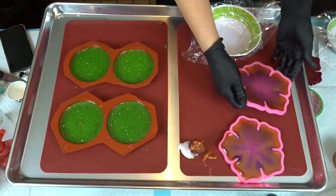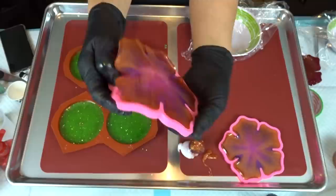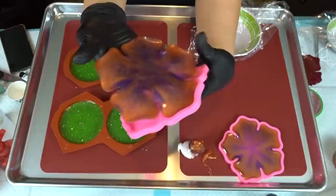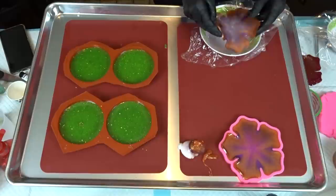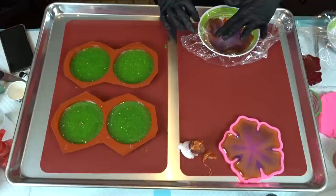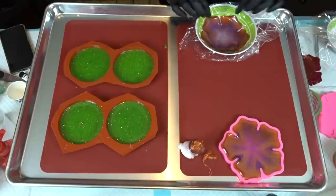Is that not cool? I'm not a pinky purple person. Again, it's very pliable, but we want to mold it. I've got my gloves on. There we go. Ooh, it's transparent even. All right, we're going to put it in this mold, the bowl, and let it fall down. And there we go.